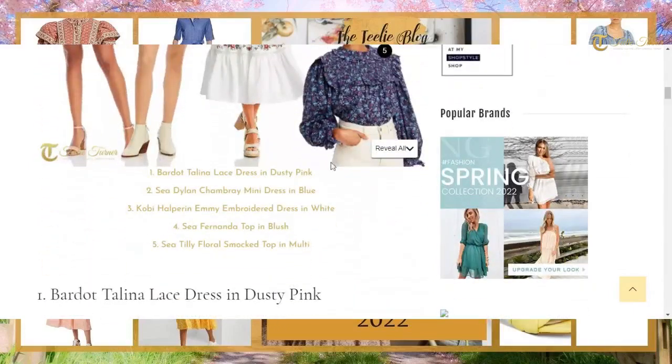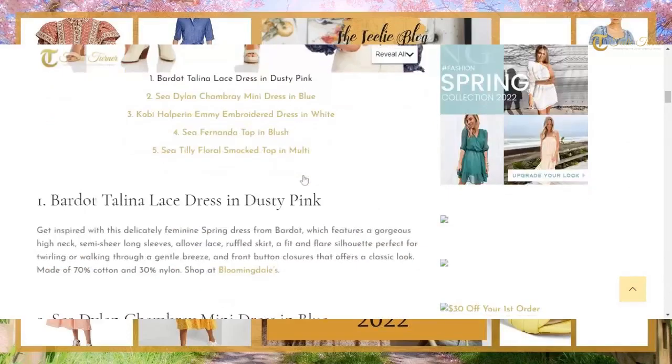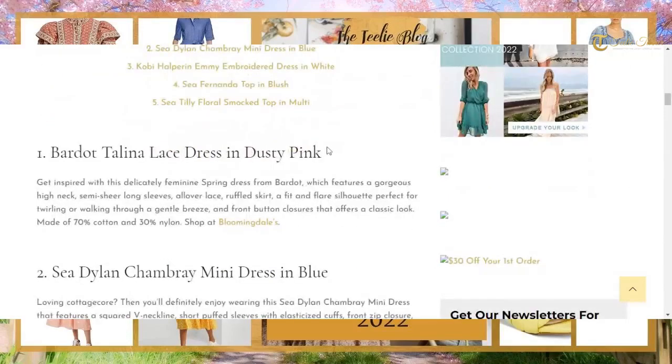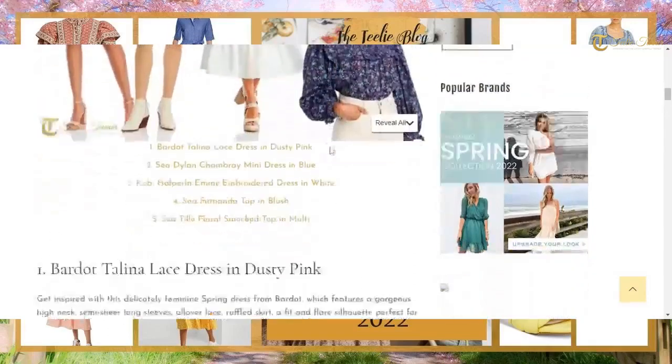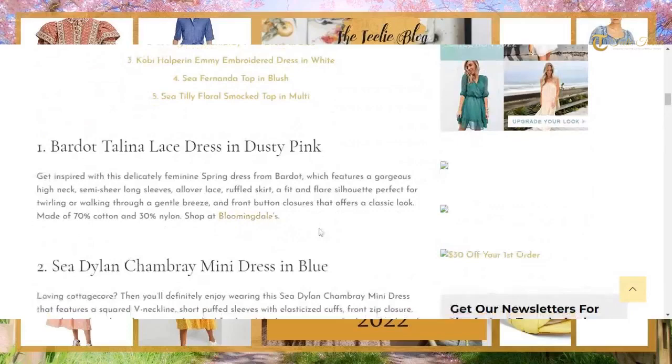And also we have the links below the images, so you will be directed to them once you click. We also have the description that Valerie wrote for each product, and we also have the links here.